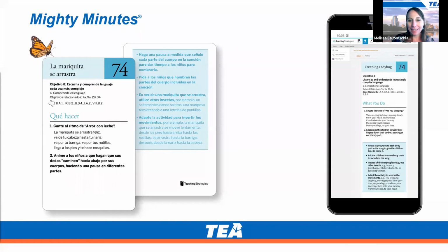Talking about Mighty Minutes, I wish I had had these when my kids were little. Maybe I still need it for my 16-year-old some days. If you have a 16-year-old son too, you might feel the same. So every moment matters right now.